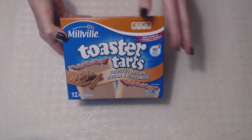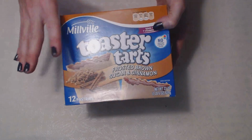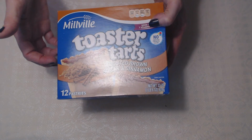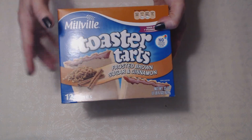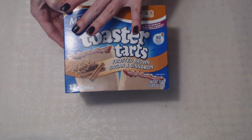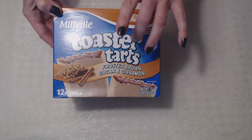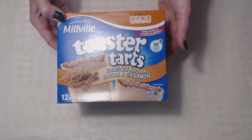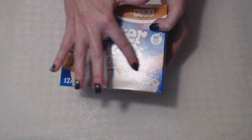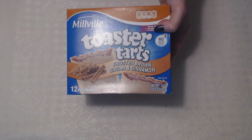And here, they love these. Never been a big Pop-Tart fan myself, but my kids love them. Sometimes they eat these in the mornings before school. These are toaster tarts. This is Millville. And again, you can kind of see the packaging is made to look like Pop-Tarts. It's kind of the same color background, and this may look a little bit like the Pop-Tarts logo. I'm really not sure. I can't remember right now. But I know it has that blue background and has sort of a design like this on it, and then the Pop-Tart that looks like that.